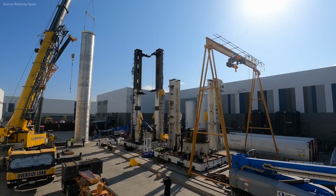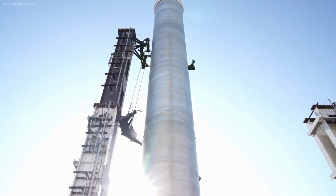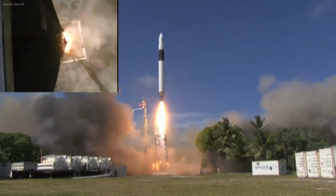In my opinion, I don't think Terran-1 should have been cancelled. Not a single space company has made it to orbit on their first launch attempt. An example of this is SpaceX with their Falcon 1 rocket. Falcon 1 failed 3 times before a successful 4th flight. Terran-1 definitely had lots of potential to become a super successful small lift launch vehicle.